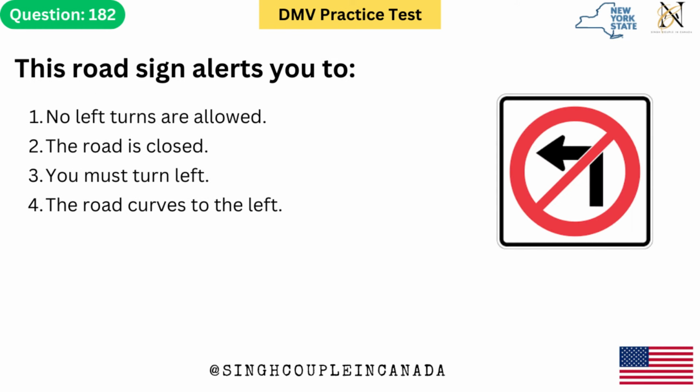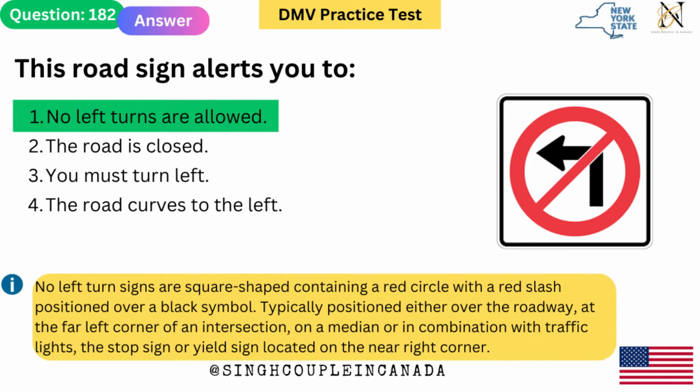Question number 182. This road sign alerts you to 1. No left turns are allowed. 2. The road is closed. 3. You must turn left. 4. The road curves to the left. The answer is 1. No left turns are allowed.